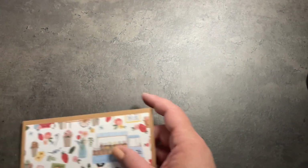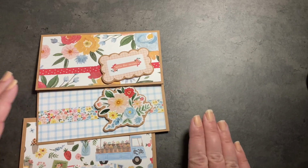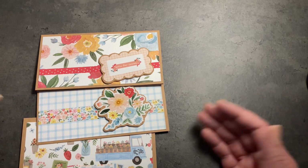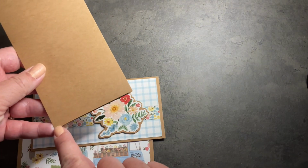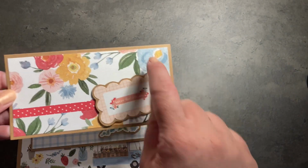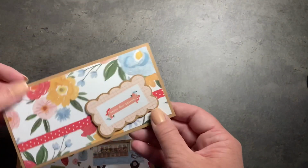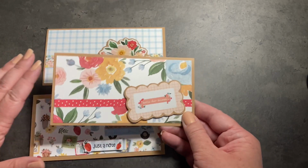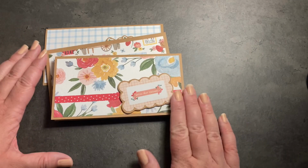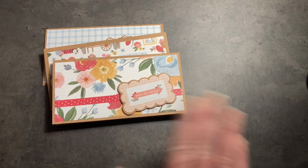Now, I don't know why I never thought of this before, but if you take a 6x6 sheet and you cut it in half, you get a 3x6 sheet, which is absolutely perfect on a mini slimline. So a mini slimline has dimensions of 3 1/4 by 6 1/4. So when you put a 3 by 6 sheet on the front, you just get a nice border all the way around, and it's just such a pleasant card size. I just love the way that it looks, and it's great for all sorts of different things, and it just never occurred to me. So I'm definitely going to be making a lot more of these mini slimlines by just cutting my paper in half and then filling in the rest however I see fit.